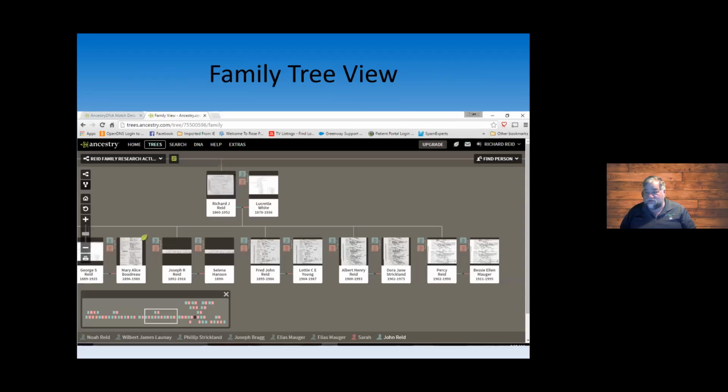Okay, so here's a quick look at the family tree view. This is the most common view that I use, and I recommend people use it because they're able to visualize the way that the tree breaks down. So at the top there, we see Richard J. Reed and Lucretia White. That is my great grandfather and my great grandmother. And I've been able to find a lot of information on both of them.